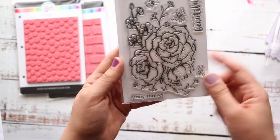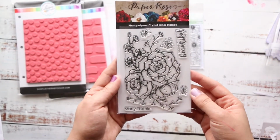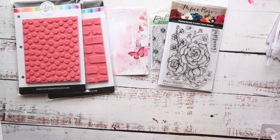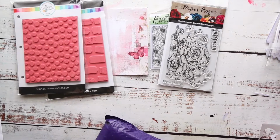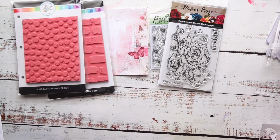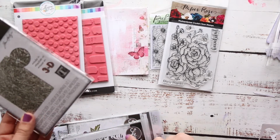Okay, so the first, I remember this haul as well. I think it was from scrapbook.com. It's my first time trying all these new brands like Paper Rose, Picket Fence, and Catherine Pooler. So these are the things I bought from scrapbook.com.